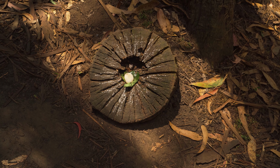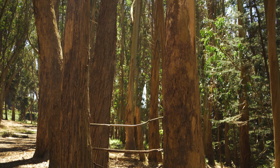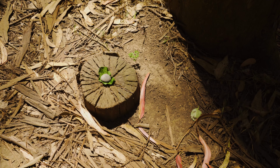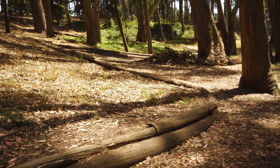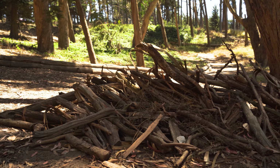The landscape here is beautiful, but like much of Andy Goldsworthy's work, it is temporary. This wood will not last forever, and it will return to its natural state, linking the past, the present, and the future.